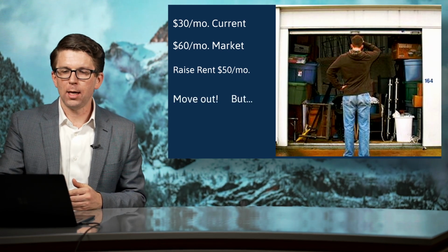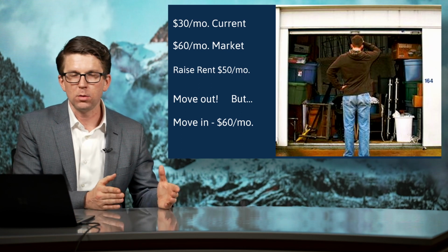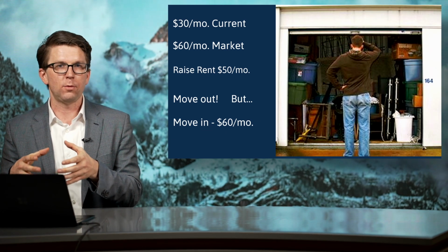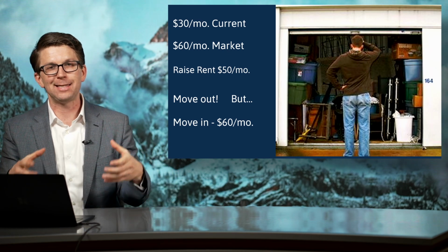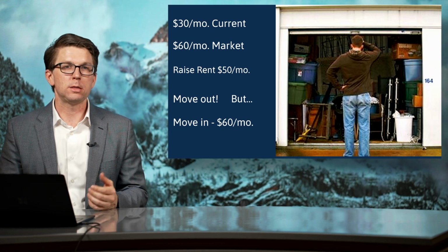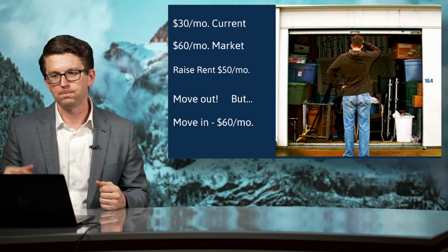The big but there is we get a move in now. We go out, we start marketing our service, we have better SEO, website, call center, all that. We get a customer that moves in at $60. So now we've taken one unit, one economic value of a unit, and made it 2. We've actually doubled our economic occupancy in this instance by raising that rent, getting that lower paying customer out, getting a higher paying customer in. And the reality is most of them stick around and deal with the rent increases because they really need the storage unit and the market charges more and it's full.